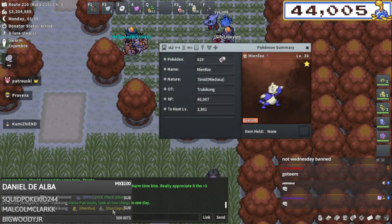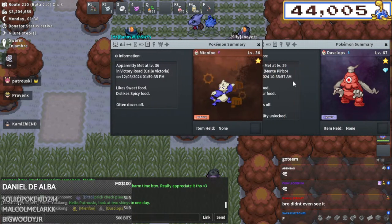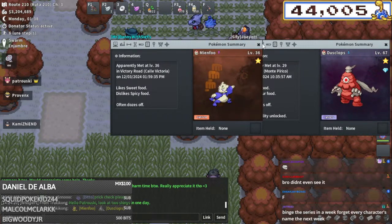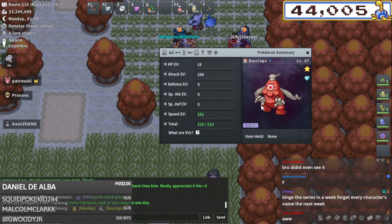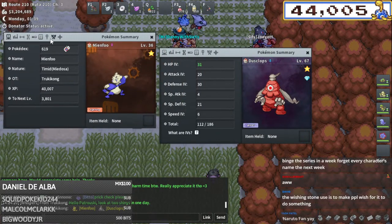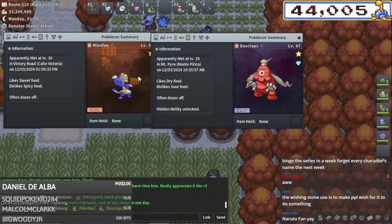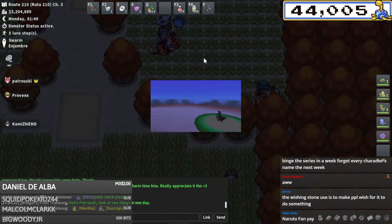Dude, everybody's whispering me two shinies. Everybody's getting so lucky. Two shinies in one day. You're a madman, dude. Nice job. Dustlops looks awesome. Wow, I haven't seen shiny Dustlops bright in a long time. That's such a good looking shiny. That's a great red, dude. Apparently this is just a normal thing. All my viewers get two shinies in one day. It was like 4 hours apart? That was today. Once again, two shinies in one day. That's so crazy. Congrats, dude.